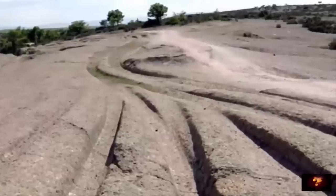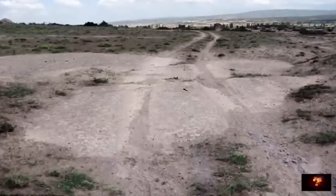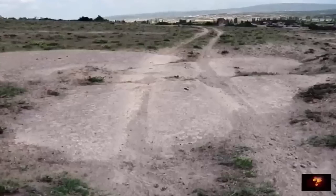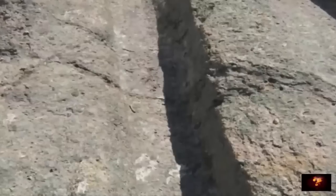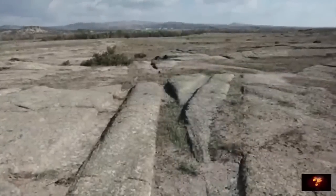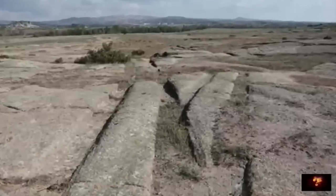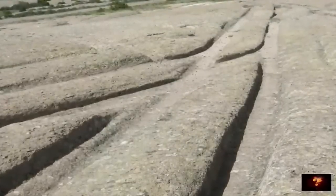Many have speculated that they are in fact tank tracks, or tracks of far larger vehicles than cars. What Dr. Alexander Koltepin has discovered is that these tracks made by an unknown vehicle cross geological faults confirmed as being created in the middle and late Miocene period, some 12 to 14 million years ago, proving they are older than these natural faults. Just what sort of all-terrain vehicles could have been traversing the landscapes of Earth some 15 million years ago? The petrified tracks have been found in numerous areas within Turkey and Spain, and even further afield.